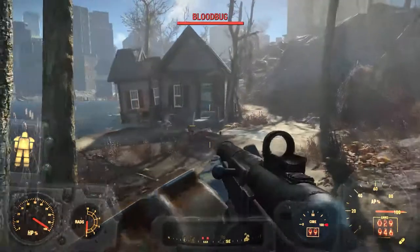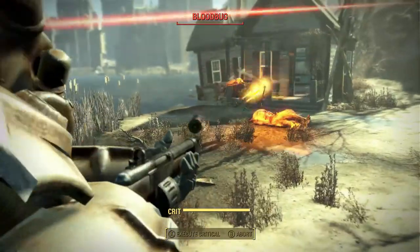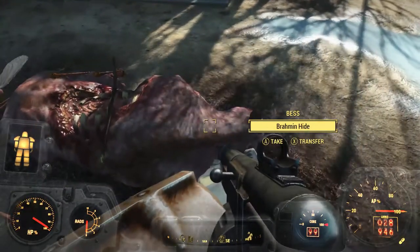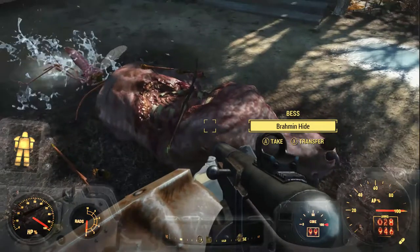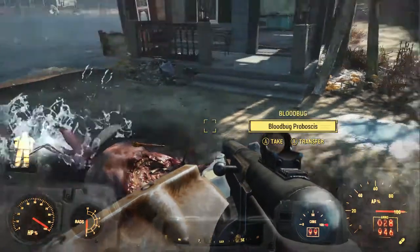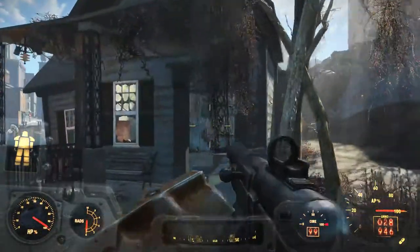Traveling southeast, we come to a couple of blood bugs hovering above what looks to be a dead Brahmin. After taking them out, we see that it was in fact a Brahmin that the bugs were feasting on, only this poor creature in particular had a name, Bess. It must have had an owner. Perhaps we can find more information inside of this house up ahead.